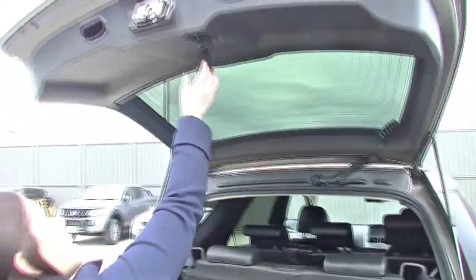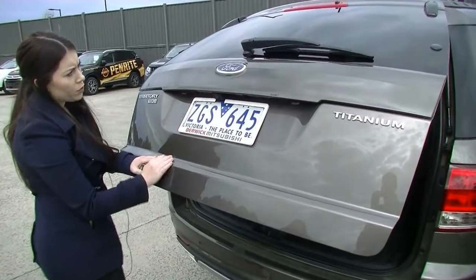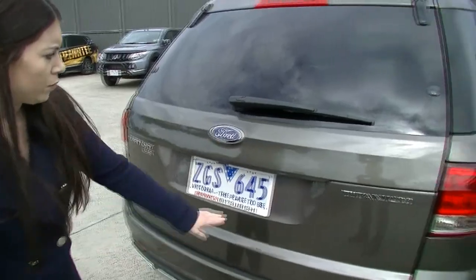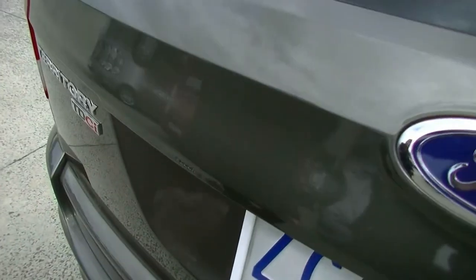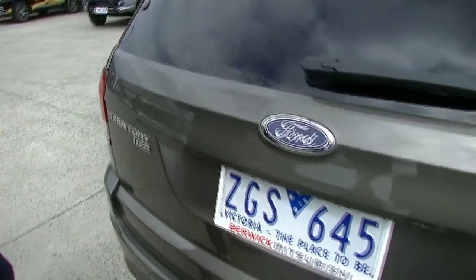Well, we have 3 actually, but you can choose to close it like this. Reverse camera, as you'll see on here, and you can choose to open the glass separately as well. So you'll see we have a button for glass and then a button for the door on this side. And you'll notice this car is a turbo diesel as well. So we've got our titanium badge on the right.